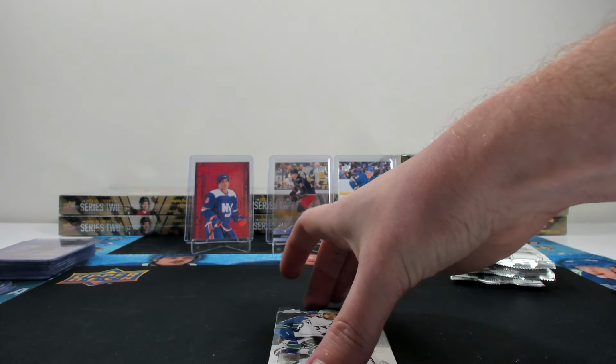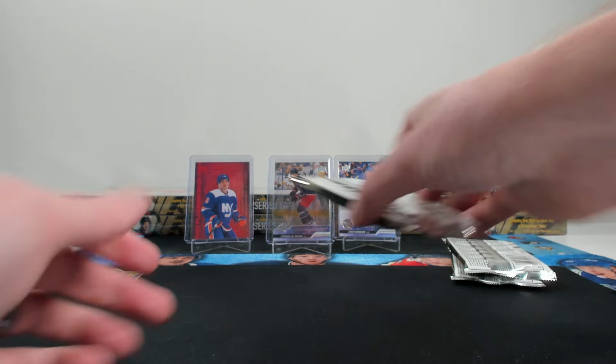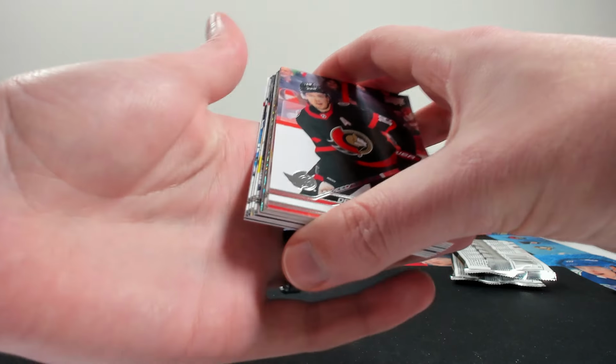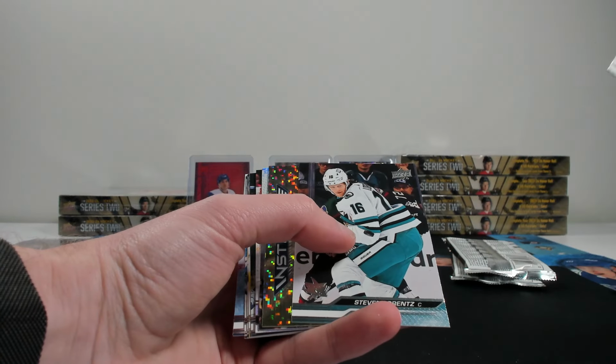Matt Murray on the honor roll. Yeah, I like those. Those are cool. So typically you get, I think it's one of those, a Young Gun canvas or a black and white parallel type of stuff in it. It's probably just a sparkles of like instinctive.